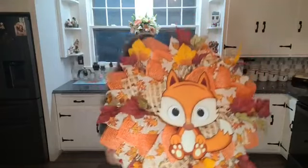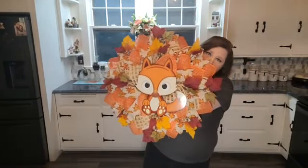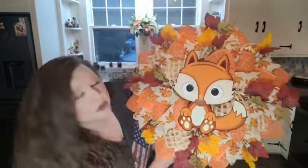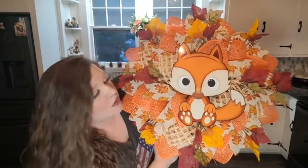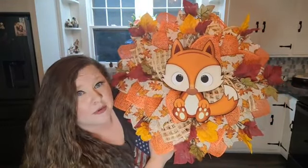But here's what he looks like. I love him. I just love him. I think he's adorable. And you know what? If you wanted to do this completely without the leaves, you could. You could also do it without the fox. This would be beautiful without the fox. You could just put a copper center in the middle, and it would be a beautiful fall flower.